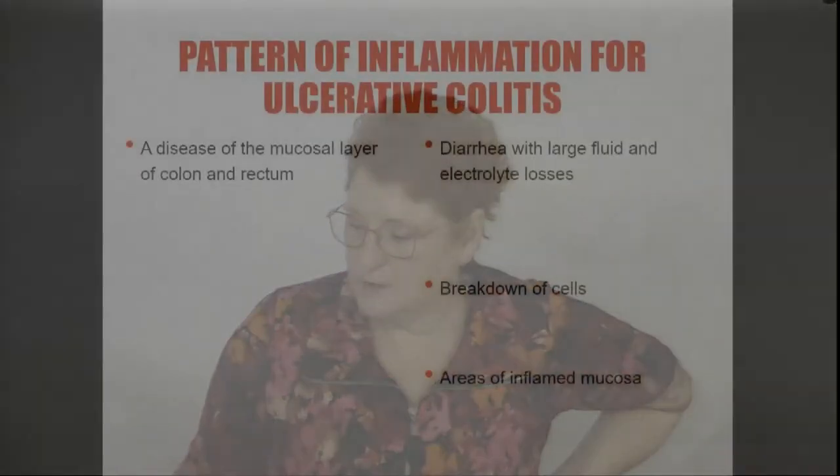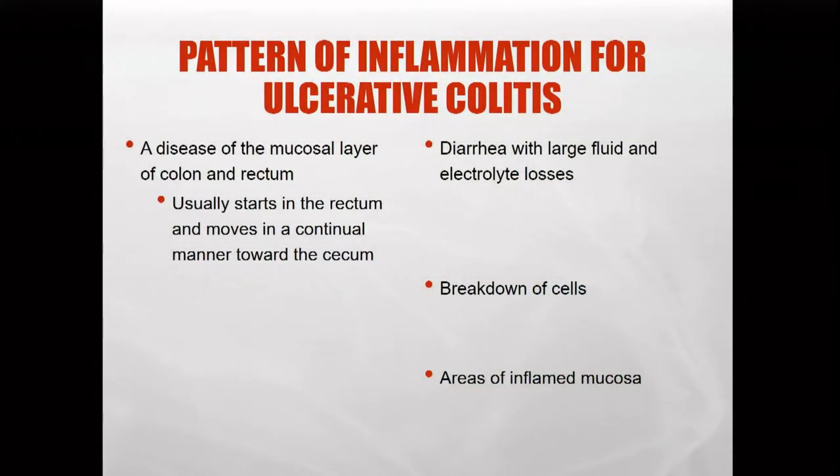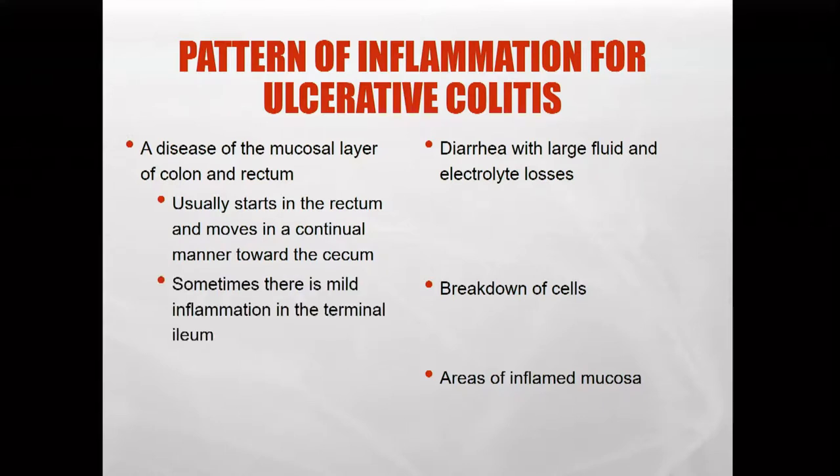small intestinal cancer, so again, cancer risks are higher. So the pattern of inflammation for colitis is the mucosal layer of the colon and rectum. This is kind of weird in that a lot of times it starts in the rectum and then moves up towards the cecum, okay? Sometimes there's mild inflammation in the terminal ileum.